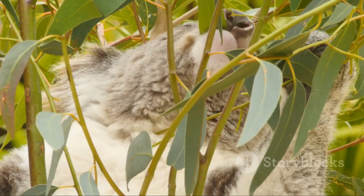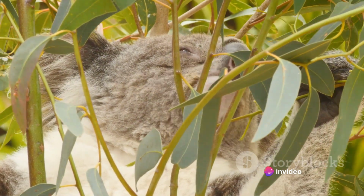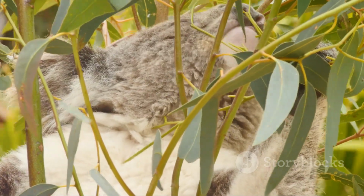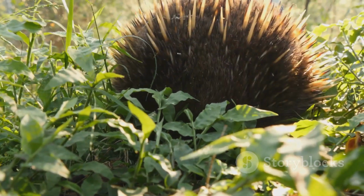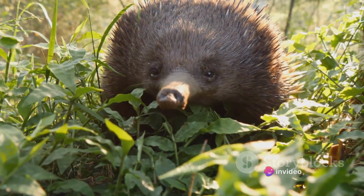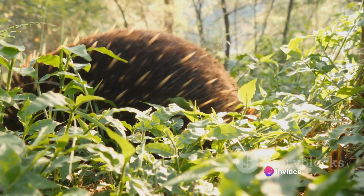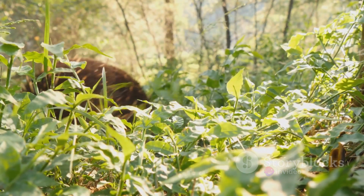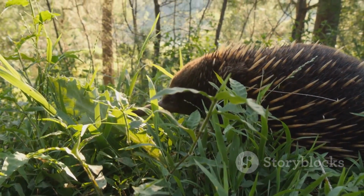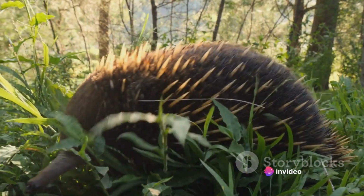This camouflage helps numbats hide from predators and also sneak up on their prey, making them skilled hunters despite their size. When it comes to food, numbats have a rather specialized diet, feeding mainly on termites. Using their keen sense of smell, they can locate termite colonies, even those hidden deep within logs or underground. Once they've found their food, numbats employ their long, sticky tongues to slurp up the termites, managing to consume several hundred of them in a single meal.